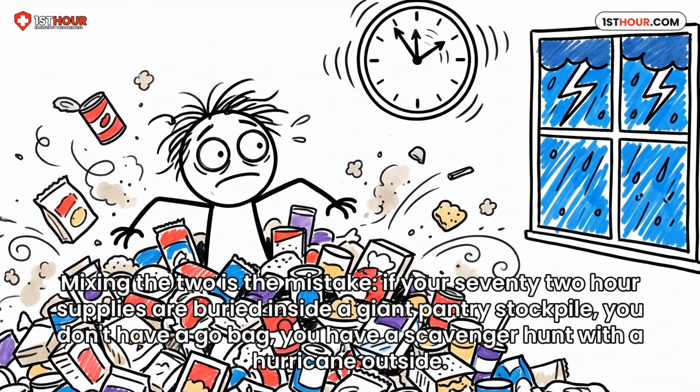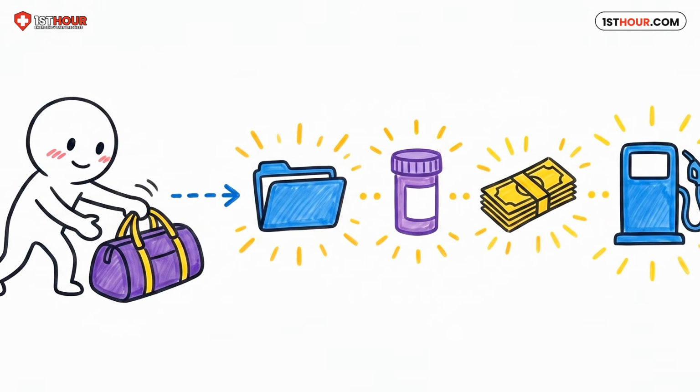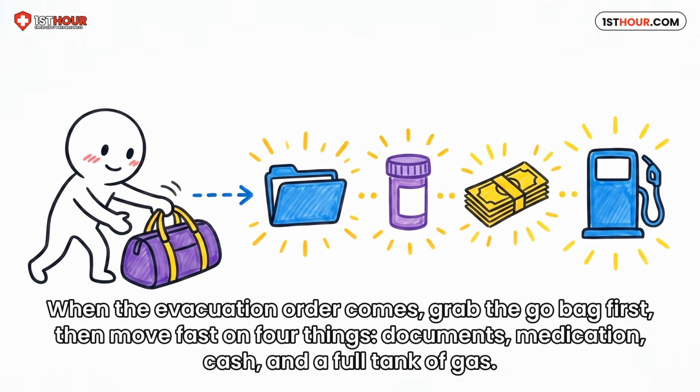Mixing the two is the mistake. If your 72-hour supplies are buried inside a giant pantry stockpile, you don't have a go bag, you have a scavenger hunt with a hurricane outside. When the evacuation order comes, grab the go bag first, then move fast on 4 things: documents, medication, cash, and a full tank of gas.